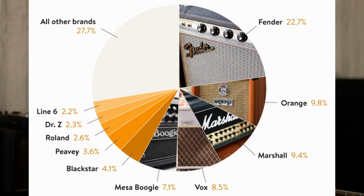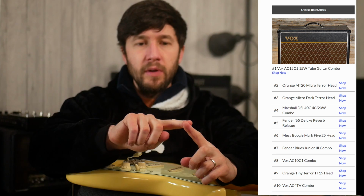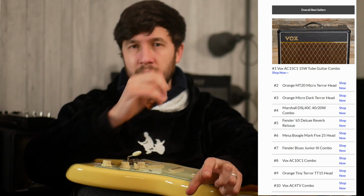Oh, and just to check this trend, I went back and looked at the 2016 chart for this, which was dominated by Fender, Mesa Boogie, Marshall and stuff. So it seems, and maybe it doesn't feel that way, but the takeover for digital has been relatively recent and relatively sudden.